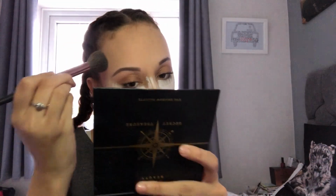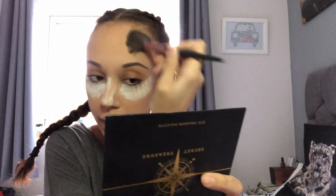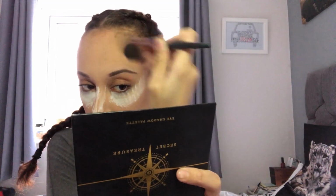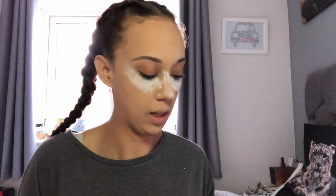So I'm going to put the contour colour on the top, and then buff it into my temples, like the top of my hair, and then put a bit of this contour colour under here. And yes, this is my everyday makeup. Alright, so now I'm going to take the bronzer.